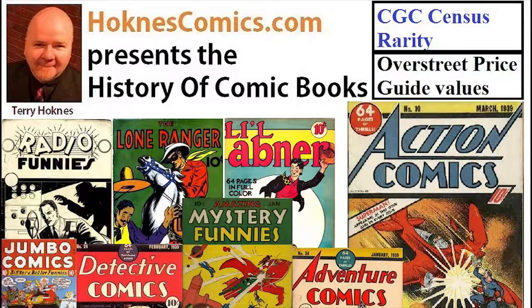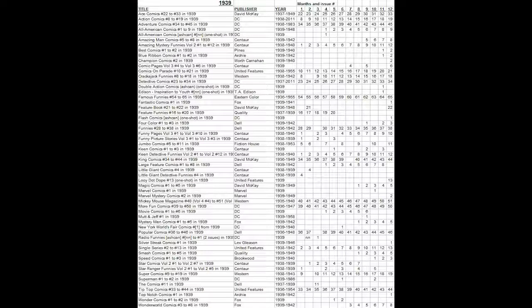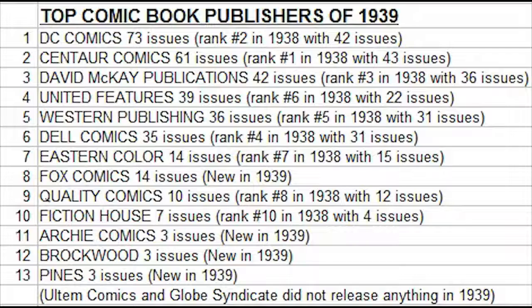1939 begins the Golden Age of comic books, month number 8, which ties into the same month release of Action Comics number 8 and the first 8th appearance of Superman in comic books. 1939 began big time. 23 titles released that month with a cover date of January 1939, tying the record so far set. And a lot of big things were happening.